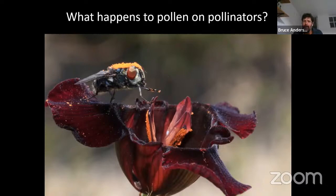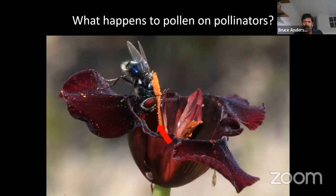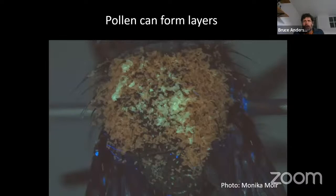And to illustrate some of the shenanigans that take place there, I'd like to introduce you to these wonderful Moraea lurida flowers. So these flowers attract fly pollinators, which lap sugar crystals from the tepals of the flowers. But to get to those crystals, they have to squeeze through the space here indicated by the red arrow. And when they do so, the flowers smear copious amounts of pollen onto the thorax and the heads of the pollinators. So using these quantum dots, we found evidence to suggest that when pollen is laid down on these flies, it can be put down in layers.